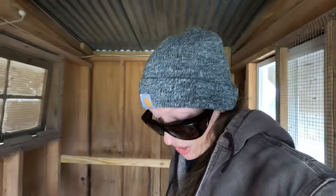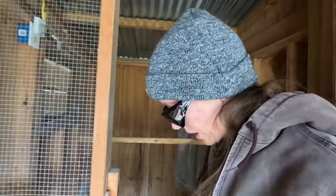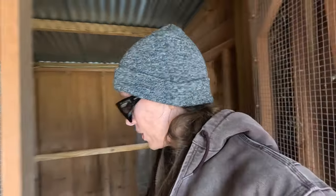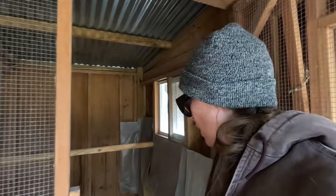Well, it's out of control at this point, so I'm just going to let it be for now. I should have come down here and started marking eggs. I guess what I'm going to do now is mark the ones that are in here. And then anything from this point on that's not marked is going to be pulled out of here.